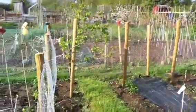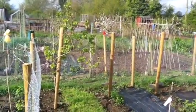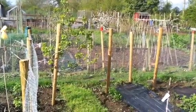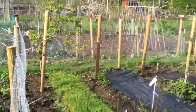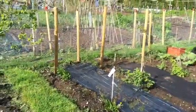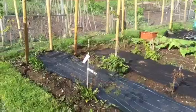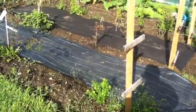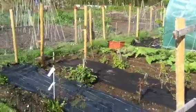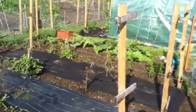Moving across, we've got a nice pear tree just there, which had loads of blossom, and it was only transplanted about 6 weeks ago from the adjoining plot. And over here we've got, just over there, that's gooseberries. We've got blackberry, more gooseberry down here. They're a mixture of green and red. Blackberry over there, another blackberry there.